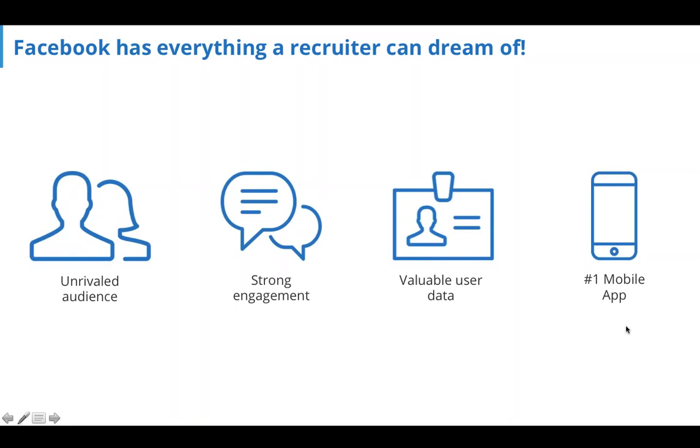And then the last point is that Facebook is the first mobile app. And this is a critical point because 86% of the 1.8 billion active users are actually mobile users. And all our recruiting technologies are fully mobile compatible and responsive. So being mobile helps us, above all, to answer two problematics: the problematic of the urgency and the problematic of the volume. That is to say that you can have 1,000 people in the bus going back home, see the job offer, and apply very easily at the same time from their mobile phone.